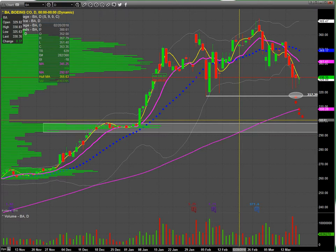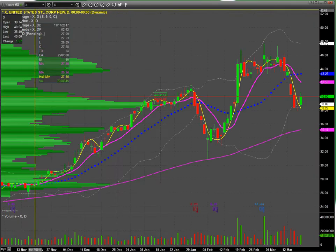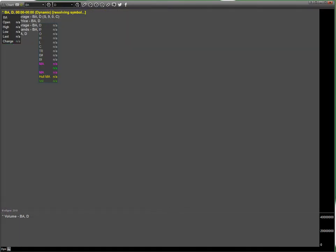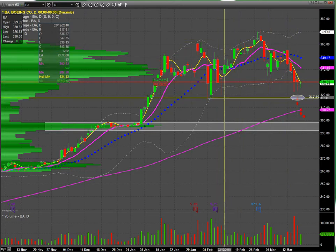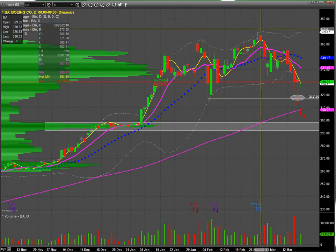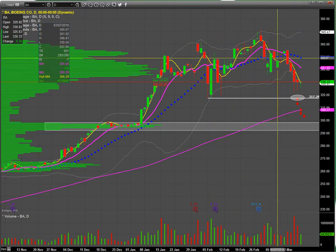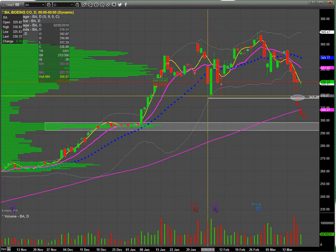Maybe the stock continues to get bought up. I don't know. But the big kicker for me right now is the tariff news, which is not good for a company like this. It's better for a company like United States Steel Corp, but not so much for Boeing. You can see they're feeling the effects of it. We went from making short-term higher highs and higher lows to now making lower highs and lower lows. This is going to be pretty critical.